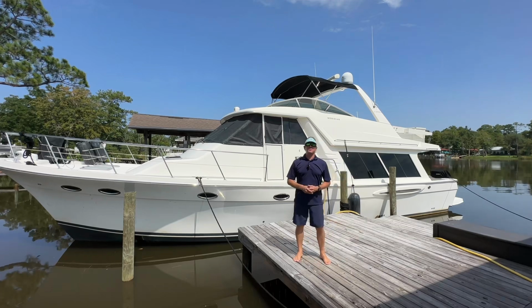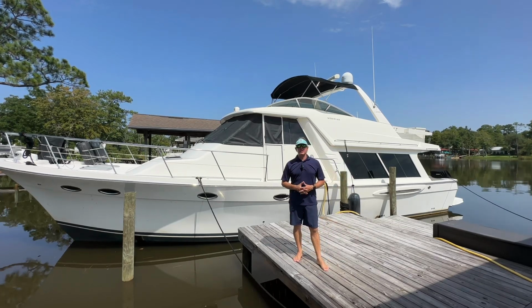So there you have it, the Meridian 490, one of the most popular boats ever built in a pilot house.